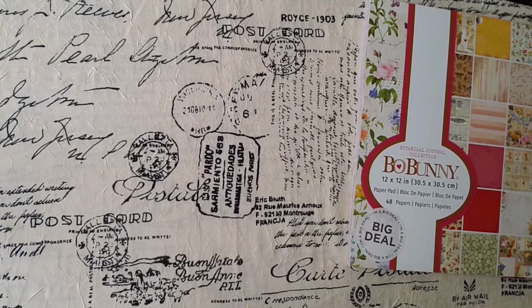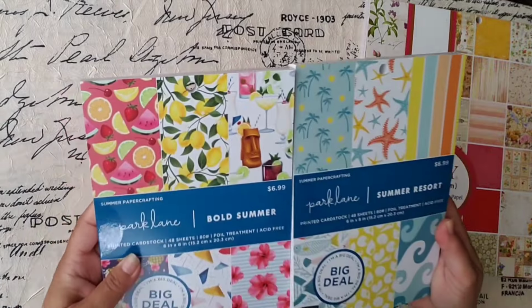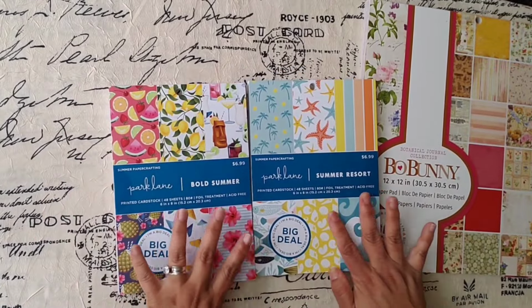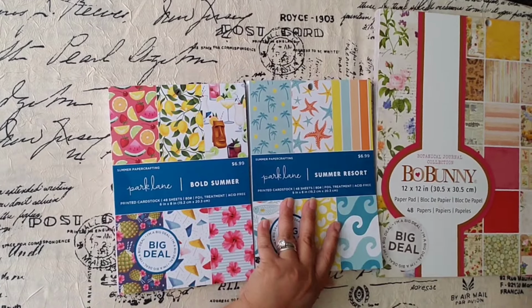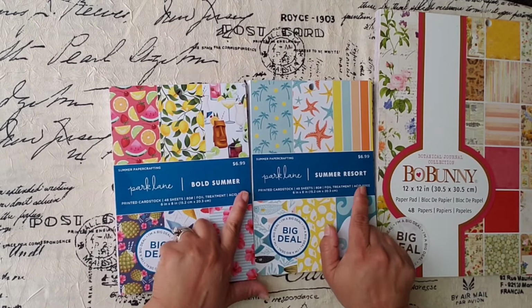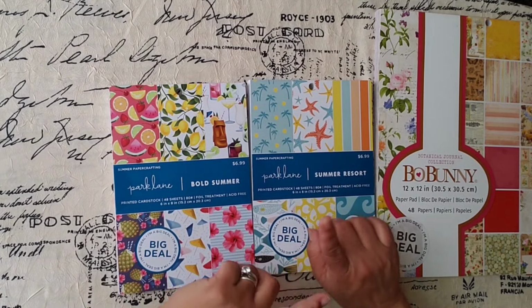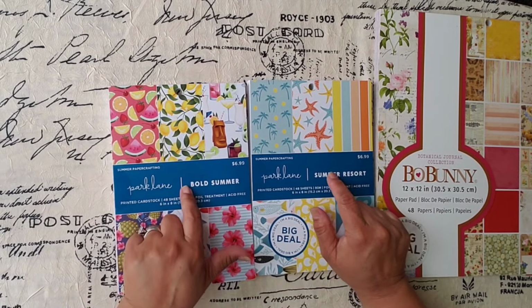So while I was there, I was able to check that they had what I was looking for, which was this Park Lane Summer paper pads. This one's called Bold Summer. This one's Summer Resort. Oh, I wish, you guys. Anyways, I did not buy them in there.